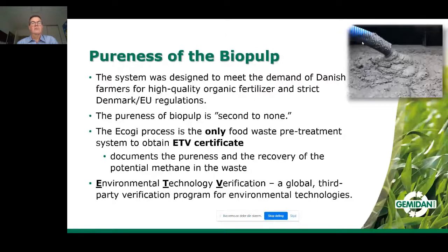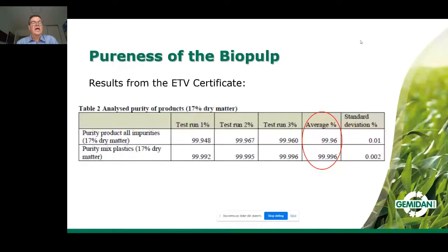And here you can see some of the results from this certificate. In the first line, you can see the purity of the product when you check for all impurities in a pulp with 17% dry matter. Here you can see we have an average of 99.96% pure organics. And if you only check for plastic, then you have a pureness of 99.996%. That's because the weight of plastic is very low.